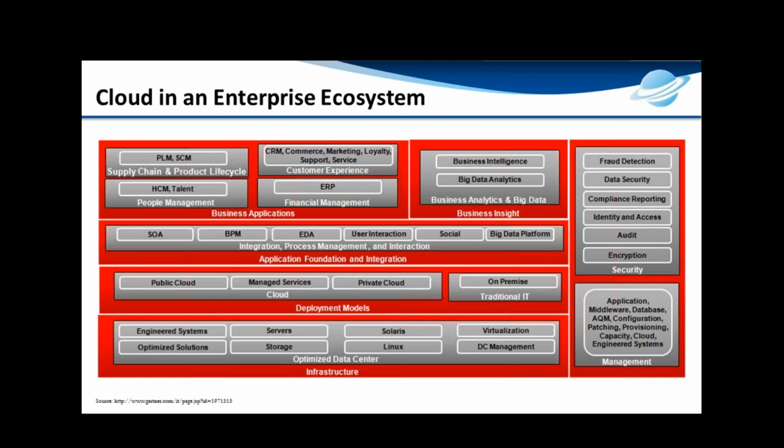Good afternoon, everyone. Basically, this slide gives you a picture of cloud in an enterprise ecosystem, and it shows you how some organizations mix and match different product types and different business scenarios to integrate a lot of their information to present a comprehensive view of their financial information. So the area that we're primarily in is the business application area, and also integration between ERP and other source systems.